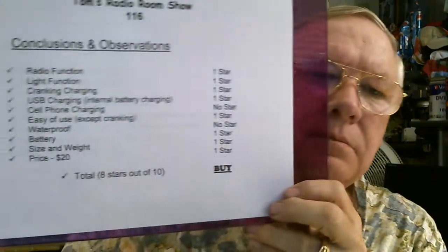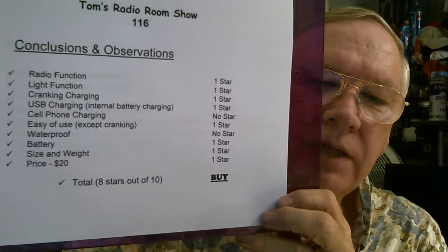Battery. The little battery gets in there. It's adequate. And I'll tell you something about that in a second. The size and weight was excellent. It was nice, compact, easy to fit in your hand. I gave it a star. Price, $20. I could have given it 2 stars, but I'm only allowed to give it 1 star. So, conclusion was, total of 8 stars out of 10.